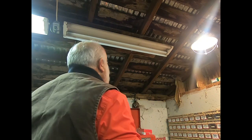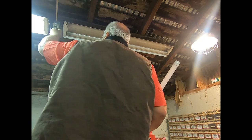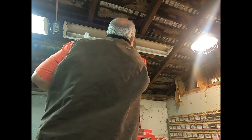Now this ladder is a little bit wobbly, so if I fall down, you all have my permission to laugh. Yes, you do. Okay, as with anything that's electric, make sure you kill the power source to it before you work on it. And in this case, these lights actually plug into an outlet up here. So I'm going to unplug it before I remove the old fluorescent tubes.